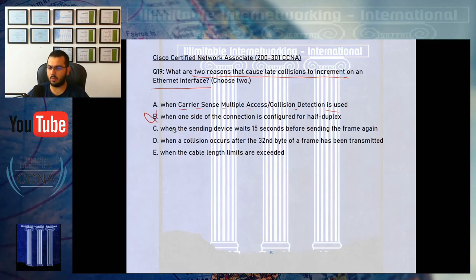No, this will not even work. C, when the sending device waits 15 seconds before sending another frame. There is no such device. No, 15 seconds is too long. It's in microseconds, not even in seconds, to resend frames. D, when a collision occurs after the 64th byte of a frame has been transmitted. I'm not sure really. This will cause some latency in the collision.